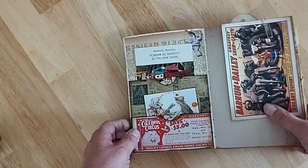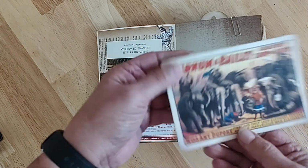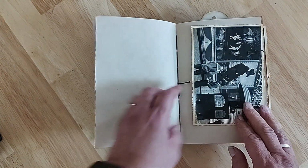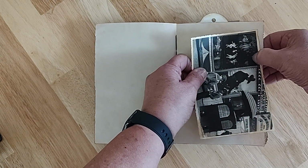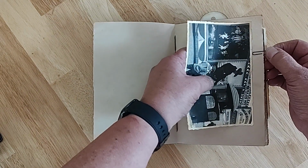This is a coupon from a circus. Here we've got a postcard with an old ad from the circus. Like I said, plenty of papers, and I've got some varieties of paper. This one here, we have a small picture that I stuck on this page of two young boys, and it's lined for you to write on.